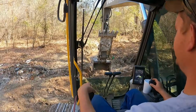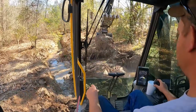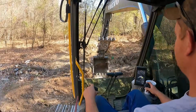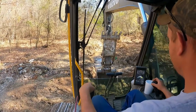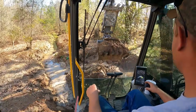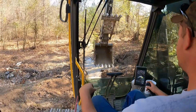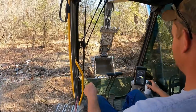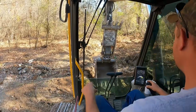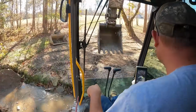Try to get everything dug down to that elevation down there, just so the pipe has as much coverage as possible. It's going to be whatever this works out to be. Just kind of lay into that mud.